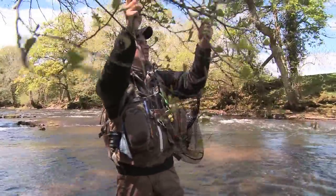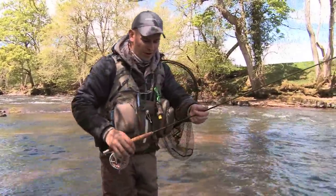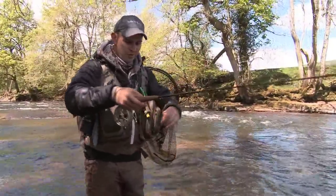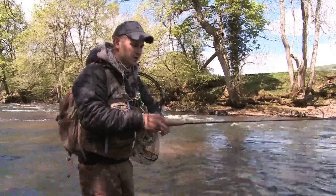Although it's a bit of a pain, it's allowed me to get my flies back pretty quickly, and I've not done any harm to the rod, and my rig here is still absolutely fine to fish again. I've not damaged the lead or anything, and I've not put too much pressure on it, so let's go see what we can catch.